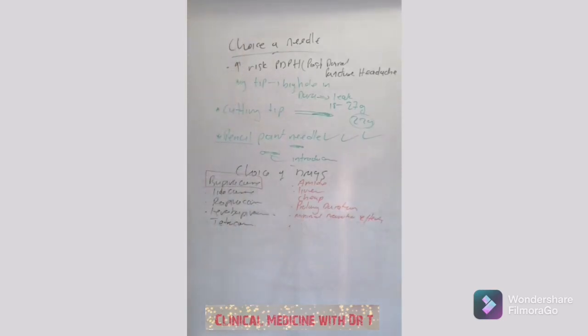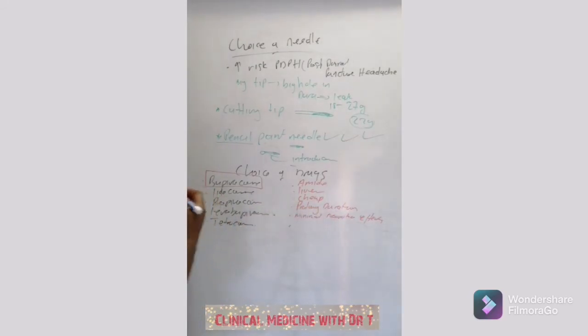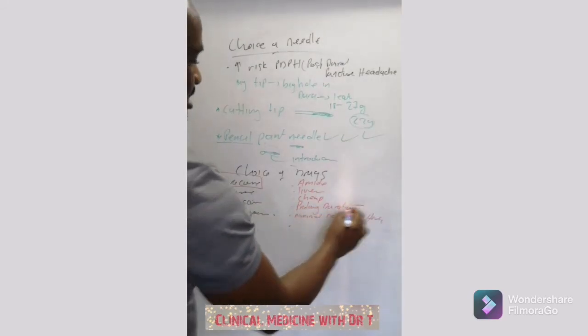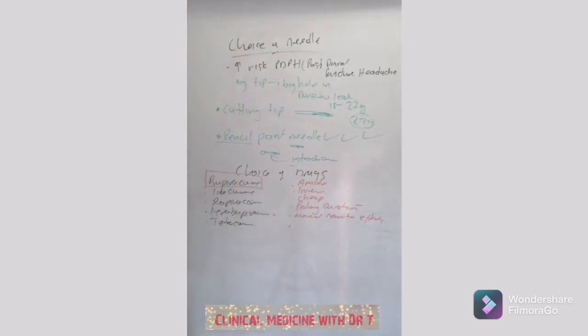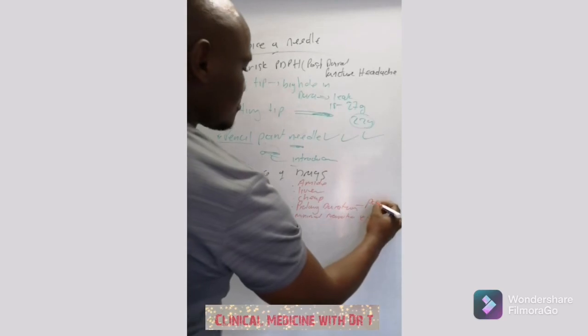There are so many other reasons why they use Bupivacaine. So the issue of its effects being prolonged means that it also helps with post-op pain.